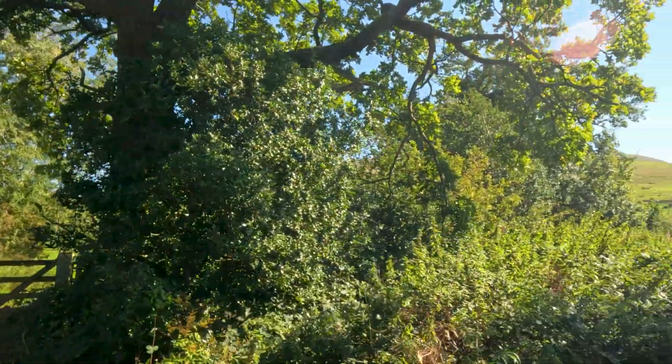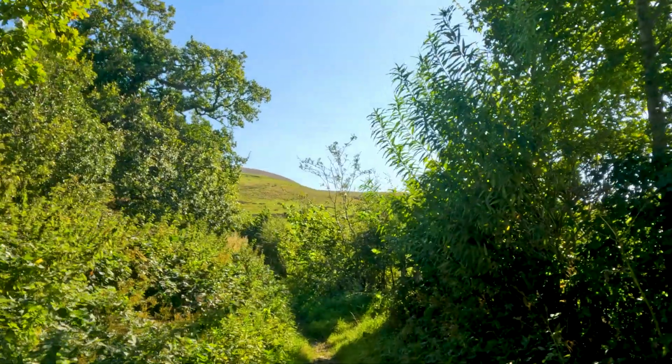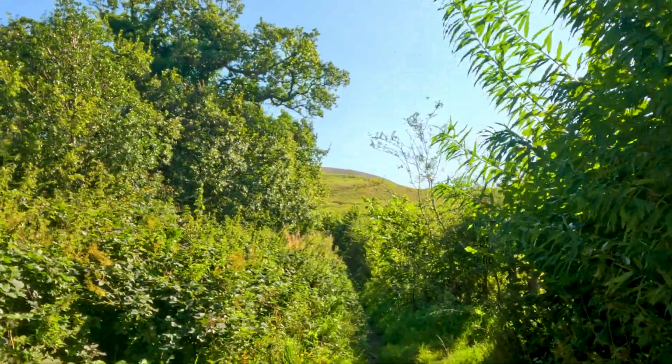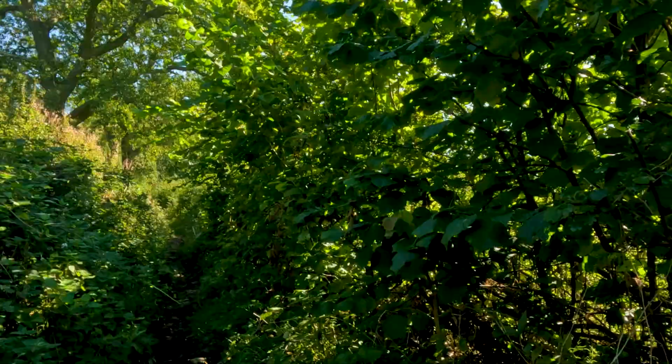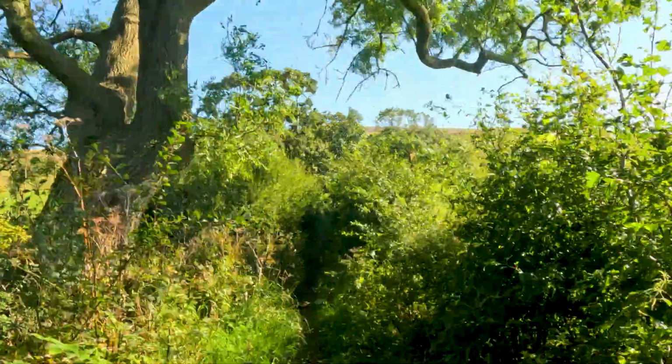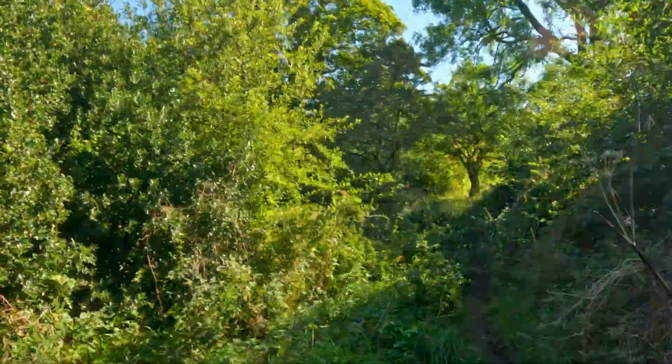up the narrow path that's enclosed by trees. Most of the year this path is fine, but late summer like this it can get a little overgrown. Walk along this path for about 200 metres until you reach a wooden kissing gate.